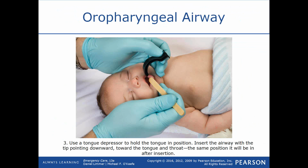When putting an OPA in a child, it's most important to put it in normally. Just use a tongue depressor to get that big tongue up out of the way and slide that OPA in normally. We don't put an OPA in children like we do adults, where we start with the OPA upside down and drag it along the roof of their mouth and then turn it around, because that could cause some soft tissue damage to the child's soft palate, and there's no room for swelling in those tiny airways. So we're going to use a tongue depressor, or grab their tongue with a 2x2 in your fingers and get it up out of the way, and just place the OPA normally.